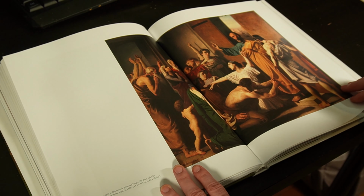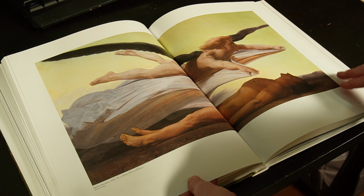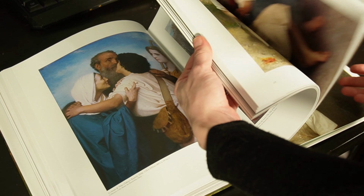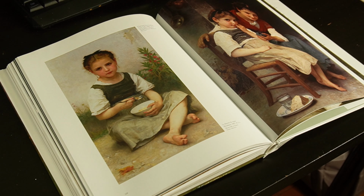So I love looking at this book for inspiration or anything. He's just amazing, really. I would highly recommend this book if you like Bouguereau at all.